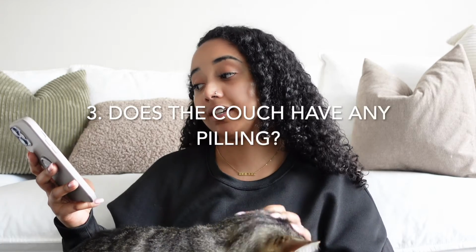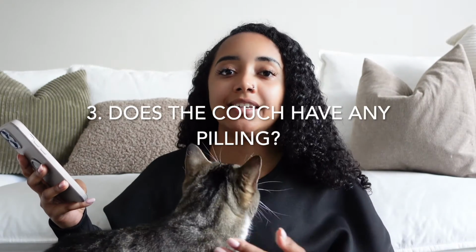So speaking of piling, the question was, does the couch have any piling at this point? I would say not really, but the only pulling and piling that I have is from him. So I have a cat and a dog, and they're not really allowed on the couch, but I can't really prevent them from being on the couch 24/7. And it's more so the cat than the dog because of his nails.